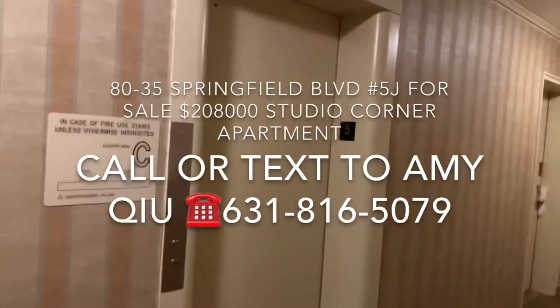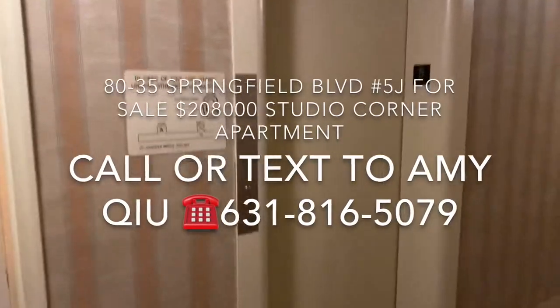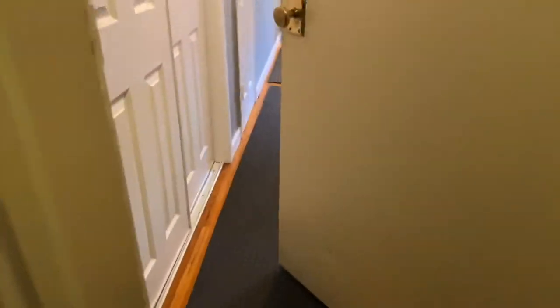Today I'm showing you a studio in the high-rise building on the fifth floor, facing east. This is the elevator right there, and come inside. Of course, you can see the hallway, very clean and nice. Let's go in the apartment.